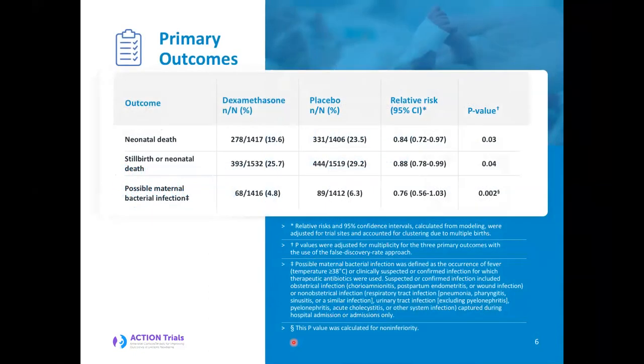We now come to look at the primary outcomes. And we see that for dexamethasone, neonatal death was 19.6%, and for placebo, it was 23.5%, giving us a relative risk of 0.84 and a p-value of 0.03. And you can see this is not reaching the 1. So this is a significant finding.